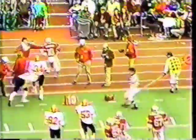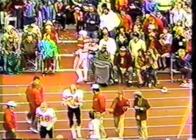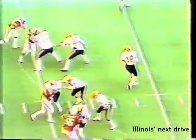Sleester rolls left. Gets a block and is belted out of bounds around the 13-yard line by John Gillen. Sleester pitches back to Murray at the 10, at the 5. Touchdown, Calvin Murray. Option play right. Wilson to pass. Throws it. Caught by Martin at the 30. Eludes a tackler. Tackled at the 34. First down, Illini.